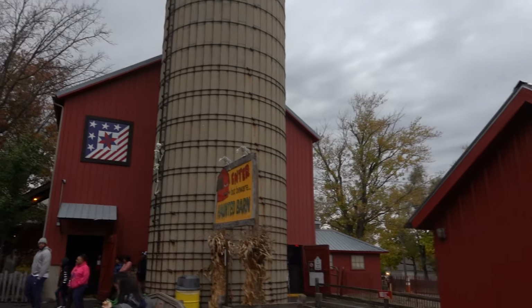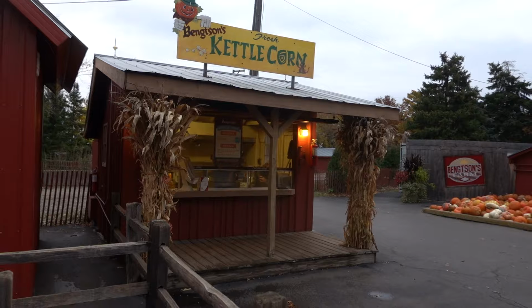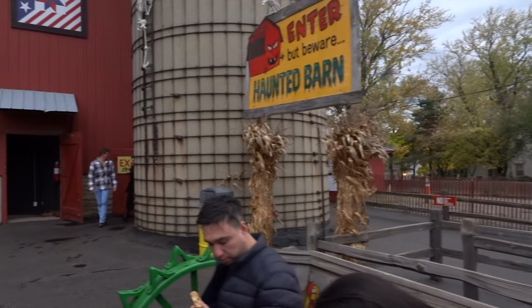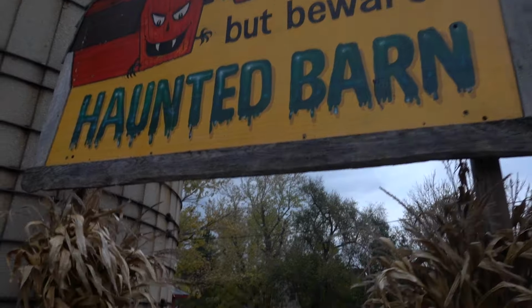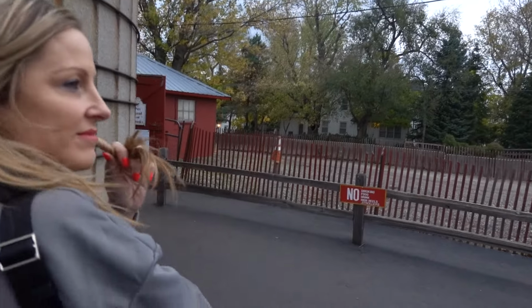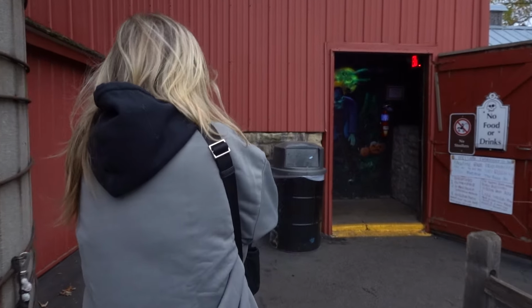Now, look at this. They've got a haunted barn. Now, you know, look at the food stands. Everything is done completely first class. And we're gonna go into the haunted barn. Now, Patty is afraid of anything haunted. So I'm a little worried.